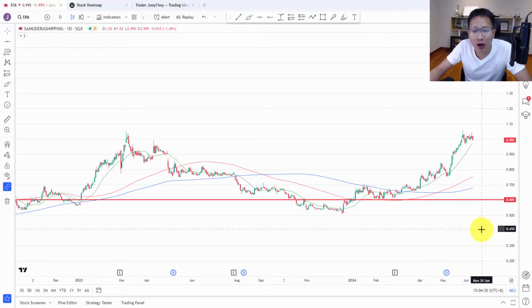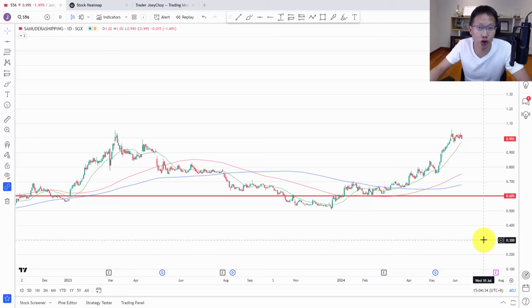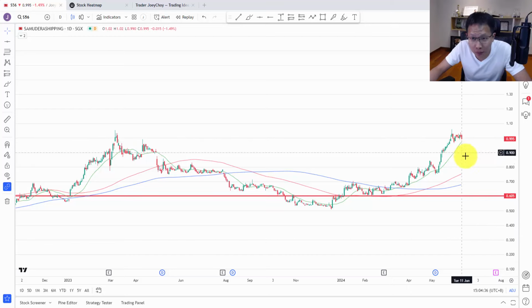So let's take a look at where we are right now. You can see that this is Samudera Shipping today live, and today is the 11th of June. You can see that we have traded up to about $1. We have hit our target at about $1. So let me just show you what has happened over the past few months.